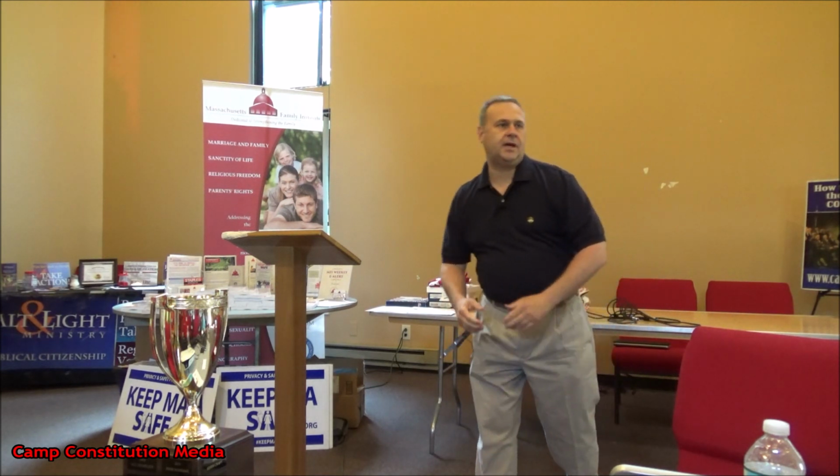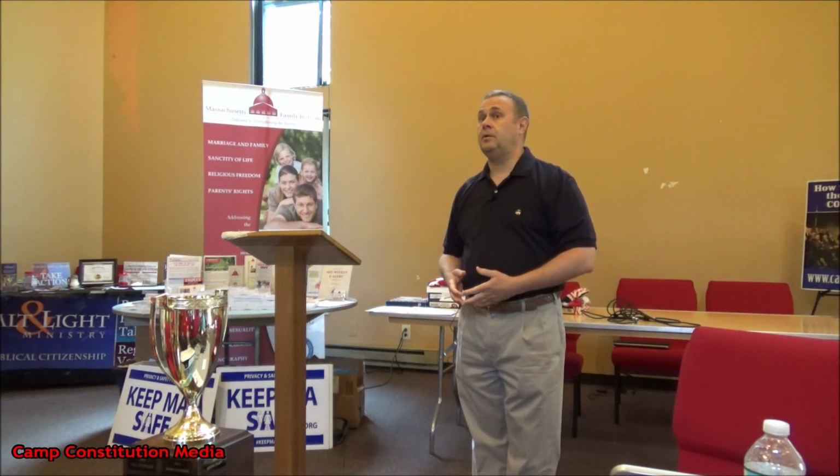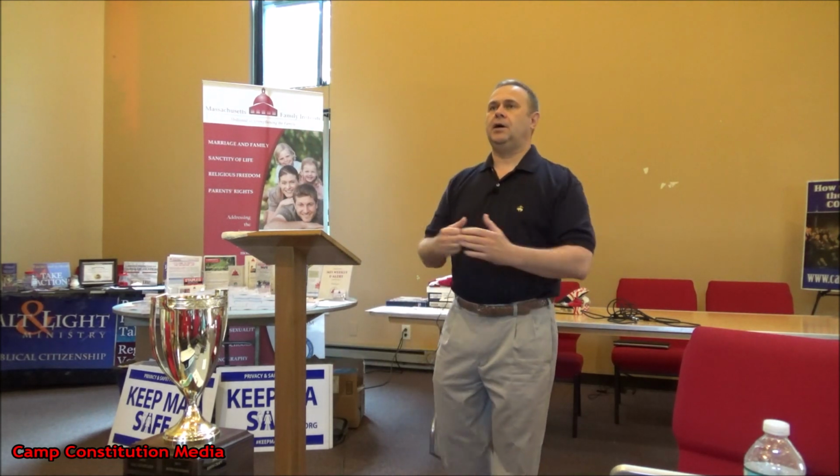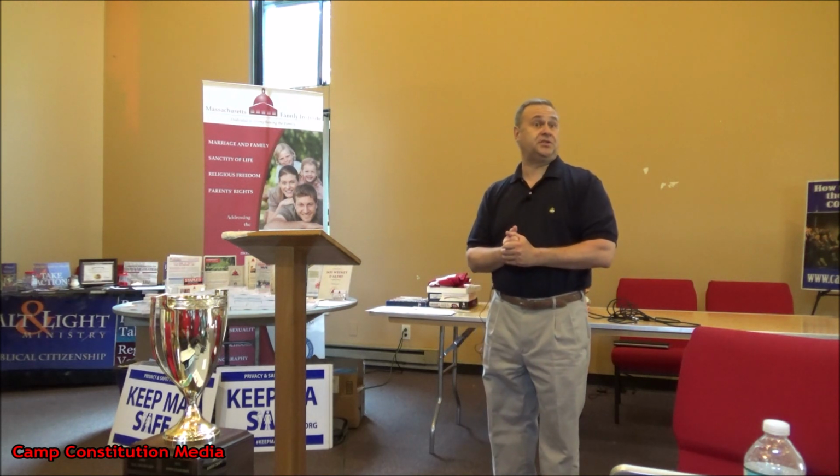9 out of the 13 colonies were able to attend. The other 4 supported it, but they were not able to get their delegates there. So the original Sons of Liberty flag was flown in Boston. You can see it at the State House.